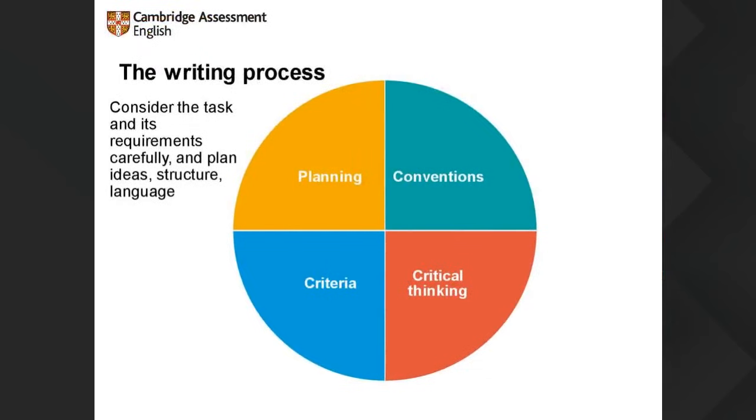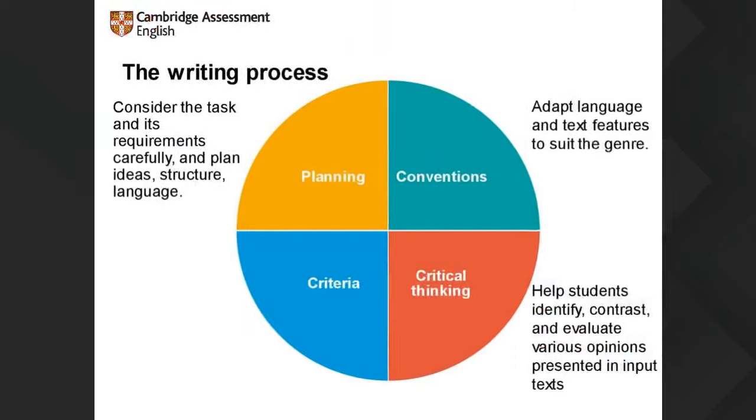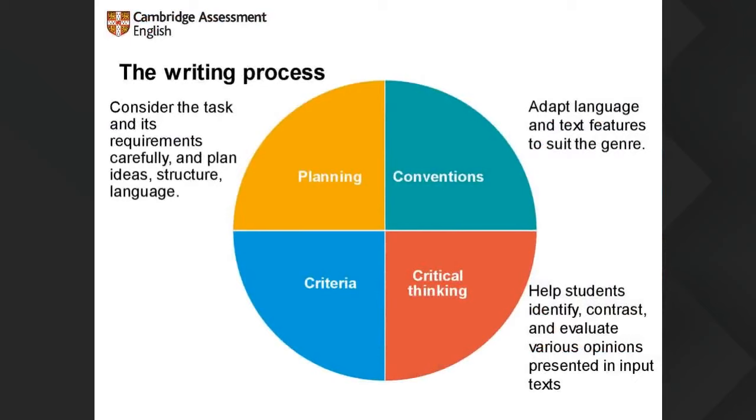Okay, so planning: ensuring that students really consider the task and its requirements carefully, and they're really planning their ideas, the structure, and the language that they're going to use. Conventions, Victoria? When planning, they will also need to be considering conventions. They need to be familiar with different text types, so they should be exposed to different text types by now, and also the conventions, so that they can adapt their language and use the text features that suit each text type.